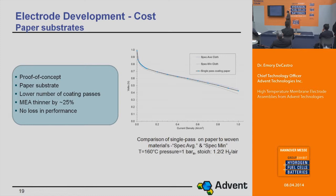And what we show here is actually proof of principle. The line in the middle, which is really overlaying the average line of the cloth, is a single coat of catalyst layer on the paper-based substrate that has a microporous layer. We see no loss in performance, and it obviously makes the MEA thinner by roughly 25% with the paper-based coating. So a nice proof of principle of the direction that we'll be going in.